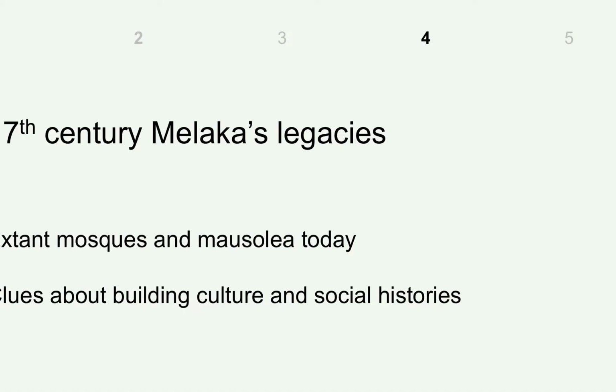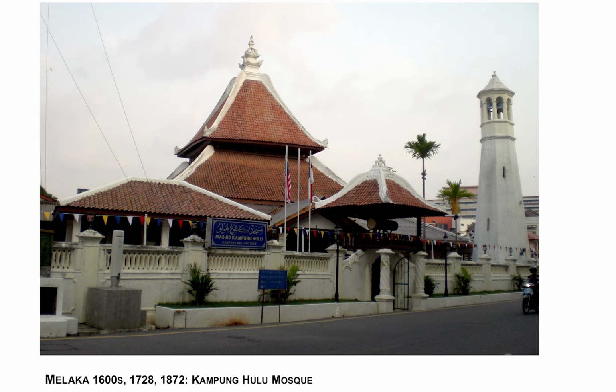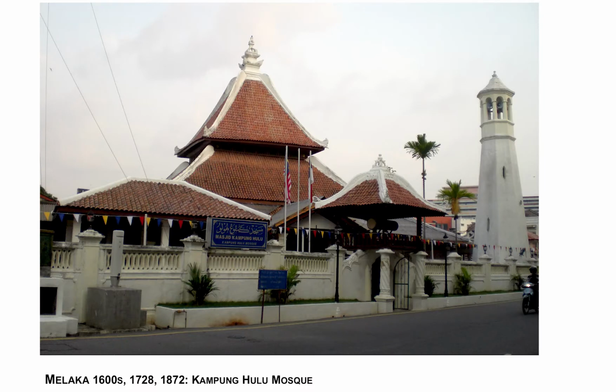Now we go on to what we see today, 17th century Malacca's legacy. So the extant mosque, Kampung Hulu Mosque. Now when you see this, you will know, wow, how precious it is that in Malacca, we at least have these buildings. Because they are the continuation of that lost legacy. Where else in the Malayan Peninsula can we see this? Nowhere else. Something as old as the 17th century.